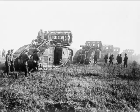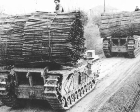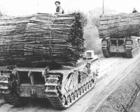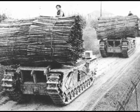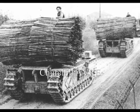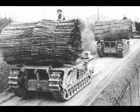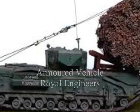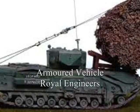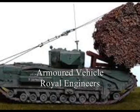In World War II, the use of fascines continued as a gap-crossing device, and within the British Army these were launched from the Churchill AVRE, a Royal Engineer version of the standard Churchill tank. AVRE stands for Armored Vehicle Royal Engineers, also known as Assault Vehicle Royal Engineers.